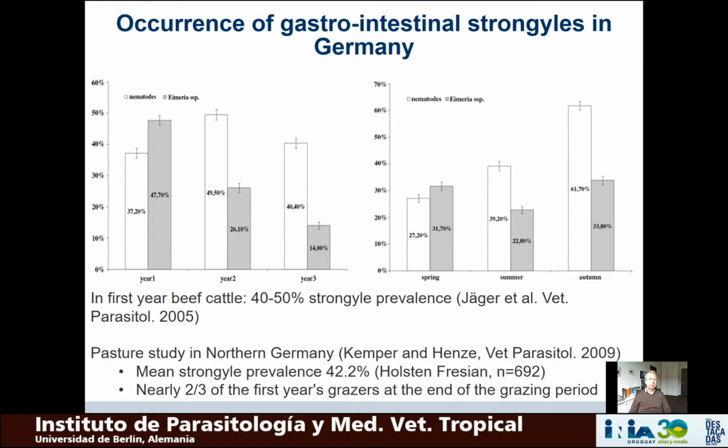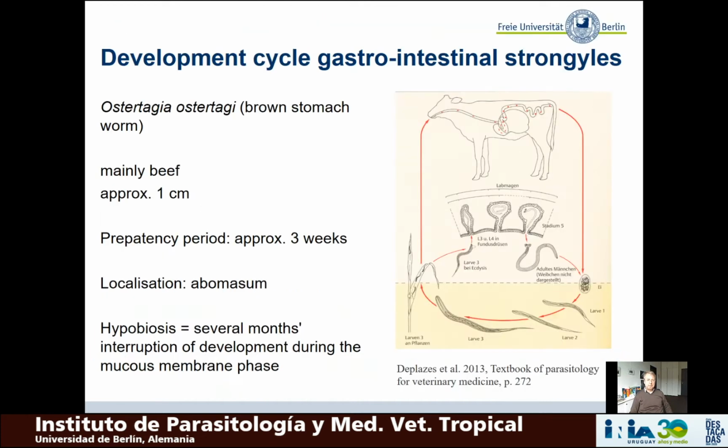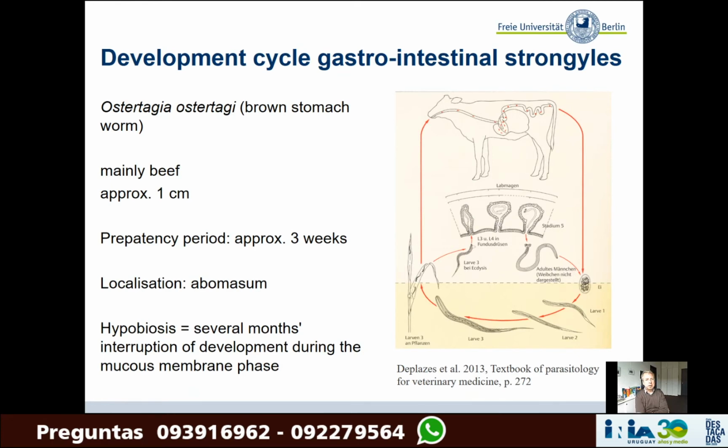Some data here, showing in the white columns the prevalences when examined in beef cattle, ranging around 40% if you look only once per year. If you look repeatedly in the same age group, and that is listed here, from spring, summer to autumn, then you can see infection rates of about 2/3 of the examined animals. That is certainly less than, for example, in Brazil or in Argentina, where you can anticipate often a much higher prevalence. And in general, if you would examine the individual animals several times, I think also in Germany the overall prevalence will be higher. However, the infection intensity in principle in Germany is certainly less than in South American or also North American states.